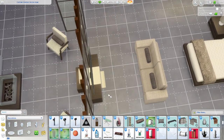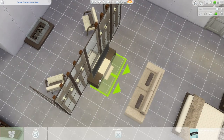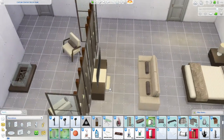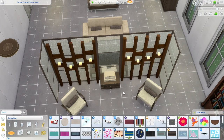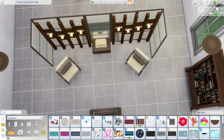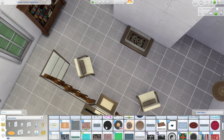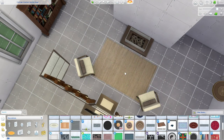All right. So real quick, though, did I not move this back up? Did I not do that earlier? Apparently not. All right, let's go ahead and grab some rugs because you guys know how rugs can just totally amp up a room. We didn't get a good rug with this set, but we could probably try to use a rug like this.